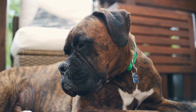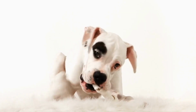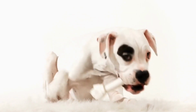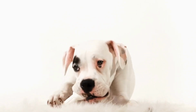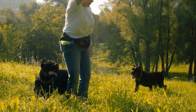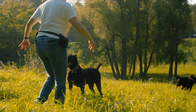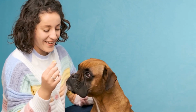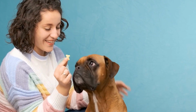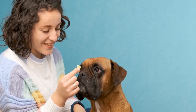One common type is pollen allergies, also known as hay fever. Pollen from trees, grasses, and weeds can trigger an allergic reaction in sensitive boxers, resulting in respiratory symptoms. Another type of allergy is caused by indoor allergens such as dust mites and mold. These allergens can be found in carpets, bedding, and other household items, and can exacerbate respiratory issues in boxers.